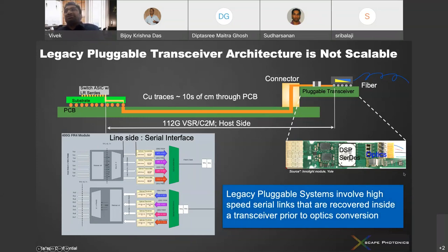This is an image of how a transceiver would look. What you notice are the DSP SerDes and all these optical elements, where the DSP SerDes retimes the electrical signals and then transmits them back into the optical signal. Here I'm just calling out a schematic of such a transceiver. What are the usual terms used for that?